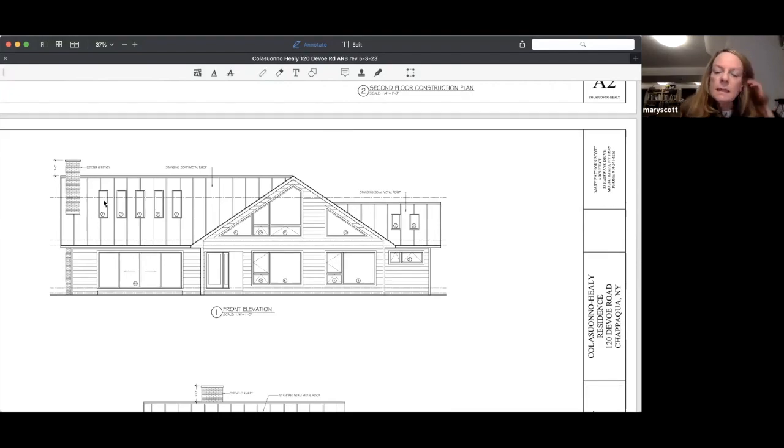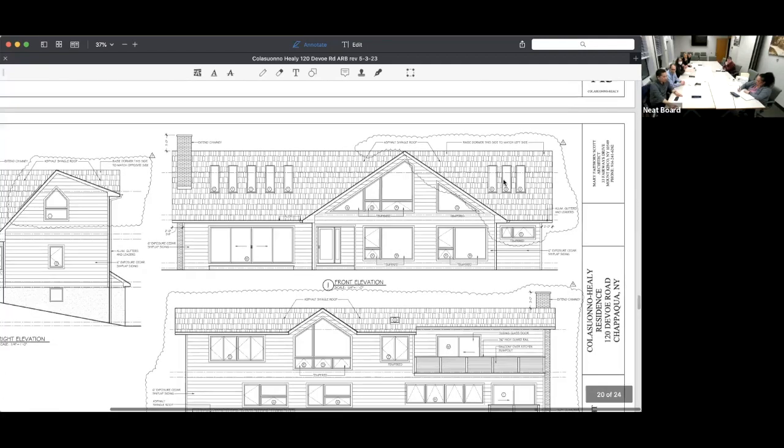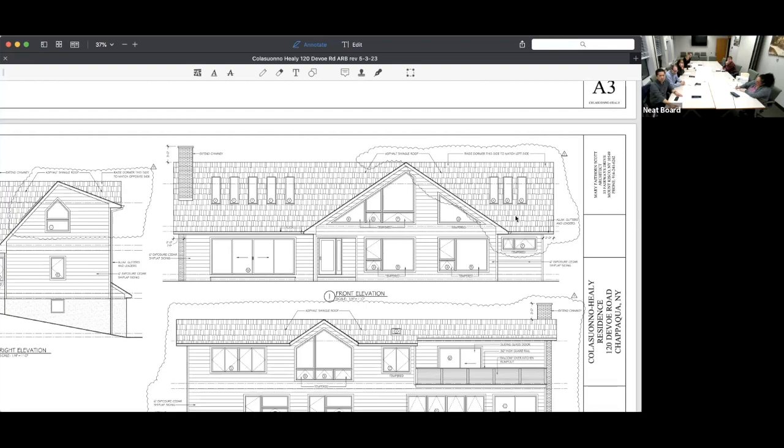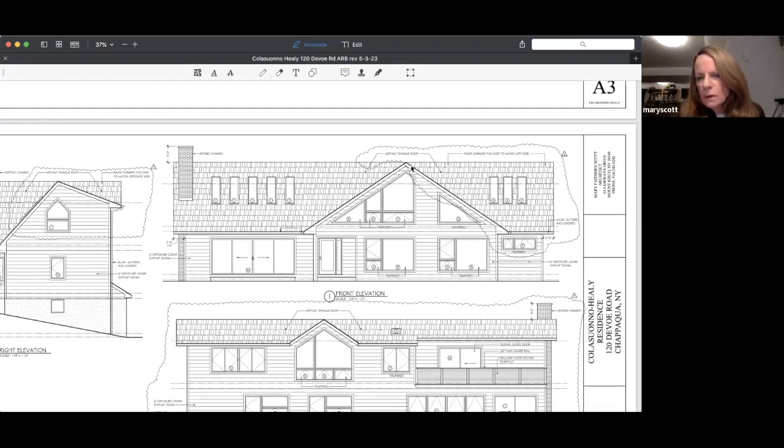So the clients decided, well, as long as we're doing this, why don't we do this side as well? Originally we were following the existing roof line, which was lowered. What they're requesting now is to bring it up to the ridge height, put in skylights here, and basically make another loft space on this side.